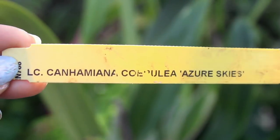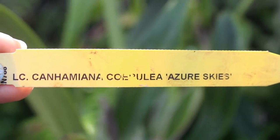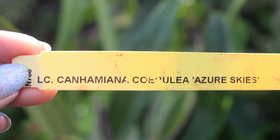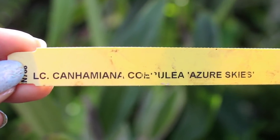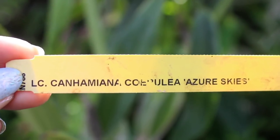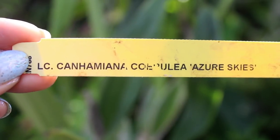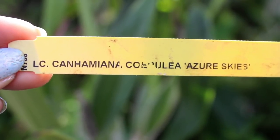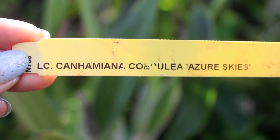And let me go ahead and tell you what the name of this orchid is already. This is an LC Canhamiana Cerulean Azure Skies. Now, as you guys see, this name is basically alluding to the fact that this orchid is a blue orchid. Cerulean meaning blue, and of course Azure Skies meaning light blue as well. So you guys are going to have to let me know exactly what you think of the color and if it indeed describes this orchid accurately.